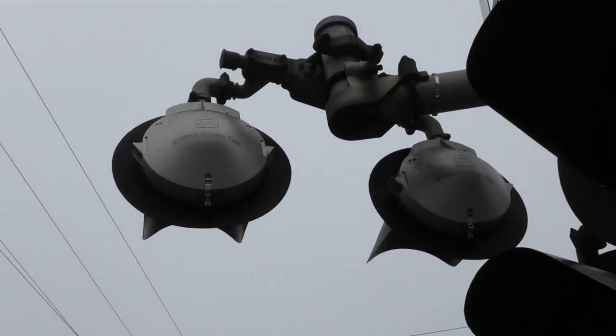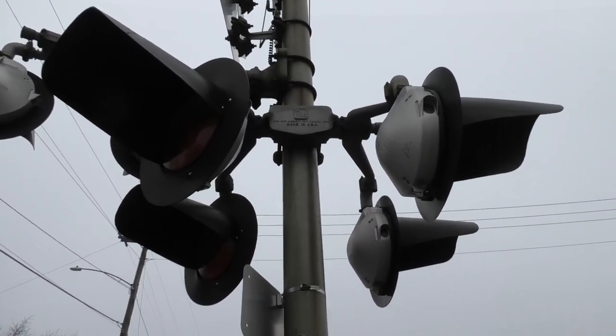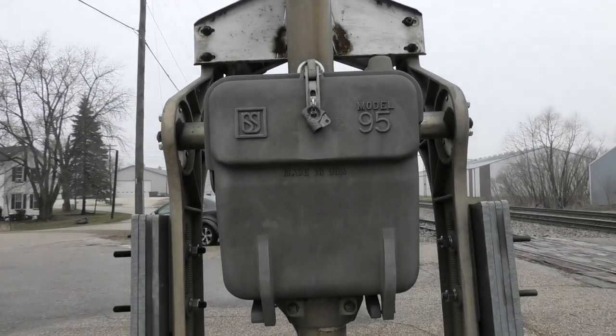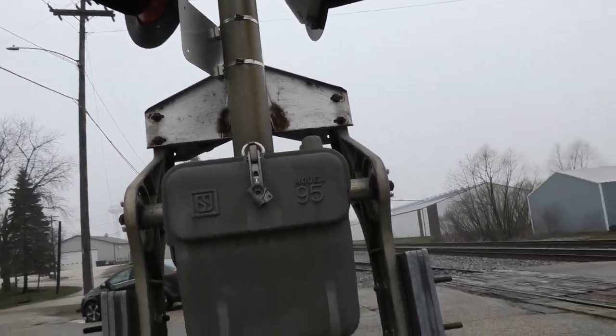Side view of the rear view of the side lights. Side view of the main lights. We got a WRRS junction box. Gate mechanism. We got a US&S Model 95 Style 1 with the wishbone style gate mount.